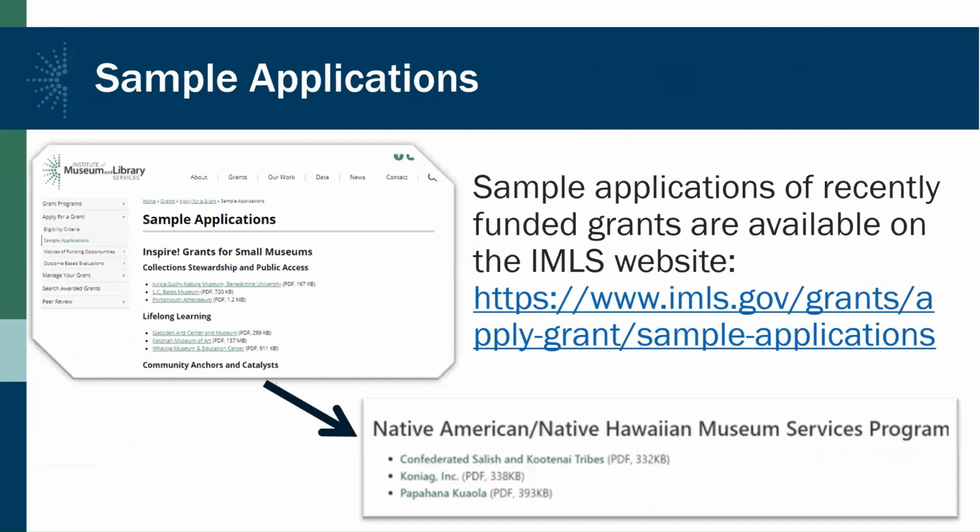We've also posted some examples of successful application narratives from recent years on our website. To find these, go to the sample applications page on the IMLS website and scroll down the page to find the NANH examples. Looking at these proposals will show you what a strong proposal might look like and might help you clarify your thinking about your own project.